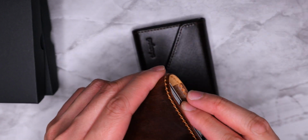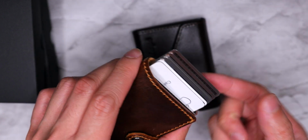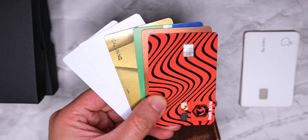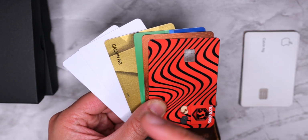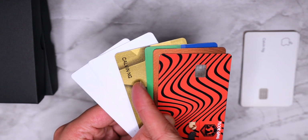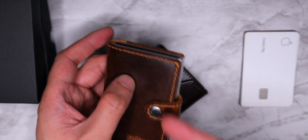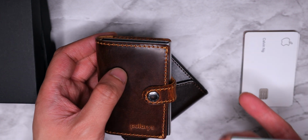I will say the trigger mechanism isn't as smooth as the Esther wallet. However, it does get the job done at a cheap price. Here are 6 plastic cards, a Discover, Saver 1, City Double Cash, Delta Gold, and 2% cards. And it easily fits in there, just the same. So 6 plastic cards or 6 metal cards in the center slot.